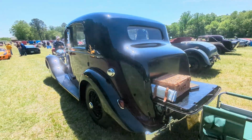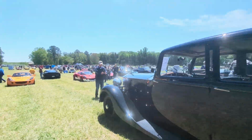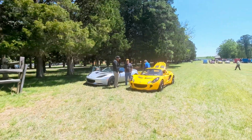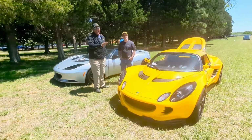Picnic basket. Nicely shown here. Beautiful cars today. What a beautiful day. It was super hot years back. You can see I have done this video many years, and it was super hot. The guy who's got everything.